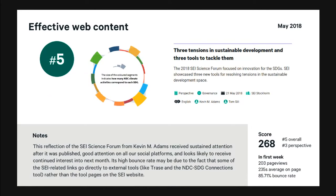And then number 5 is this perspective. Now you might be noticing that the perspectives are actually appearing quite a lot in these rankings. I think for next month I'm going to adjust the formula a bit because perspectives cater for a different audience. It's more general. They often build on the publications. So I think I do need to adjust that for next month. But in any case, they're still really well-performing pieces of content overall.